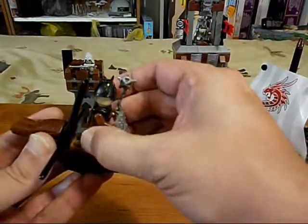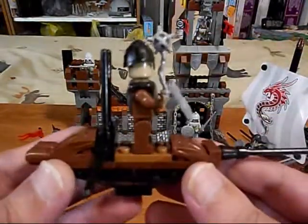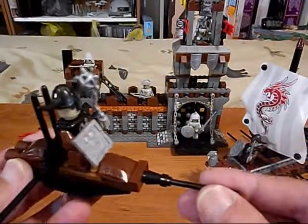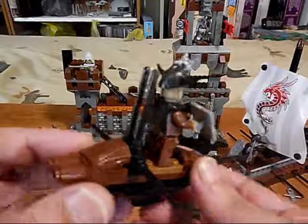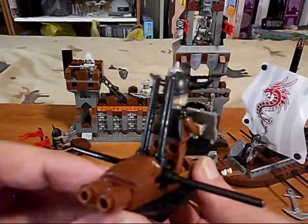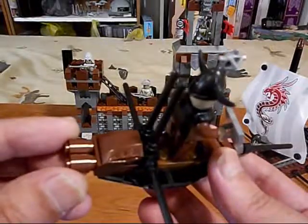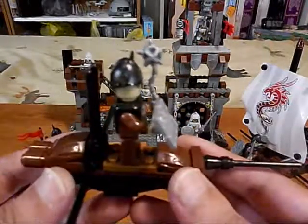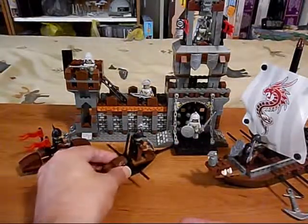and our minifigure can stand there. Dippy little boat. It's got this big bow here, and these oars sticking out. And I'm not sure what these tubes in the back are. It's a weird little boat.